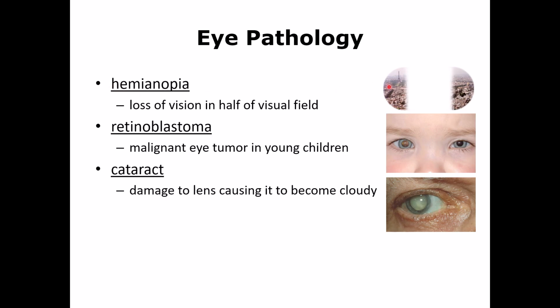Hemianopsia means that they can see only half of the visual field. So this is one visual field, and this is another visual field, and you can see that they cannot see everything correctly. There is a problem with the optic nerve, the optic tract, the area where the nerve fibers go to the thalamus, or from the thalamus go to the cortex of the brain. If it is damaged somewhere, they may get different types of hemianopsia. There are multiple different types.